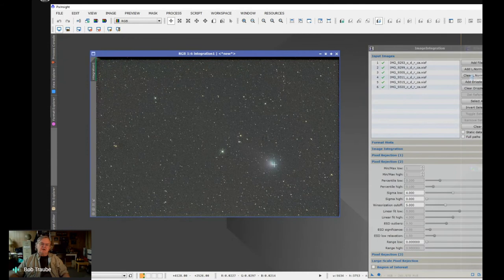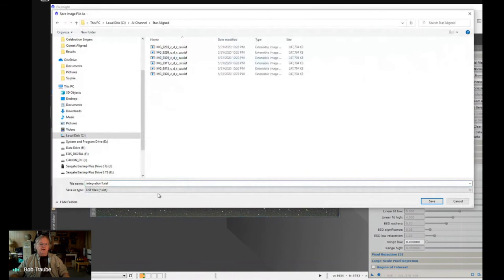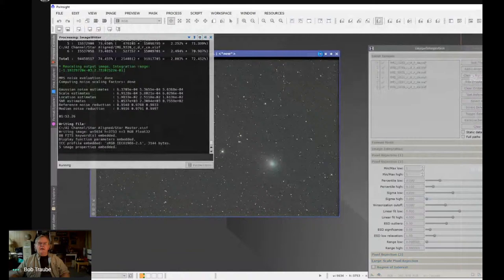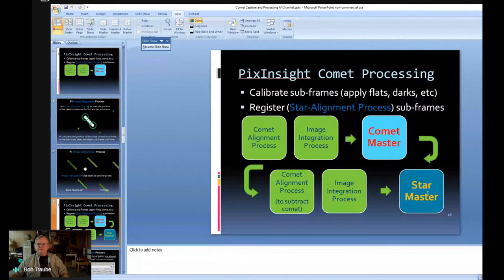So now I'm not even going to bother to clone that out because I'm afraid I'll mess up some of the stars and leave some residuals. So I'm just going to save this in the star aligned folder as Star Master. And now I'm going to minimize that. All right, going back to our presentation, we've got the comet integration. We've subtracted the comet, we've integrated it, and now I've saved my Star Master.